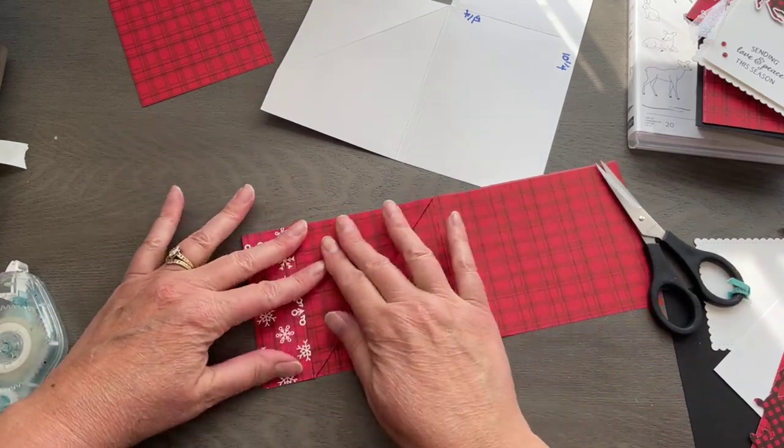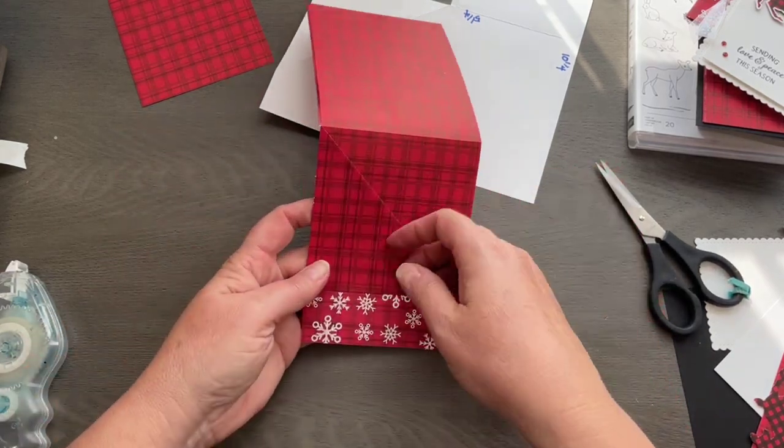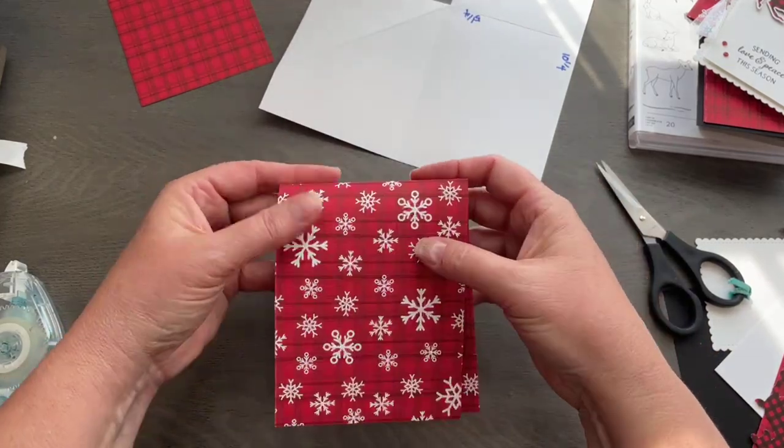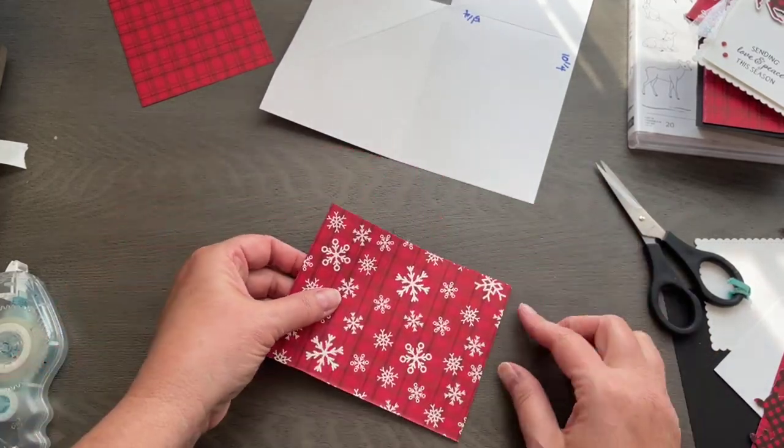So we're just going to close that and ta-da. Cute little pocket, right? Now this one is going to flap down here and now that's our front.